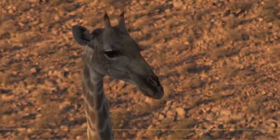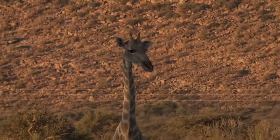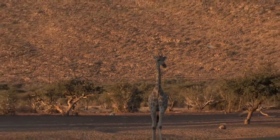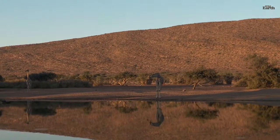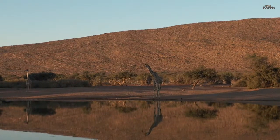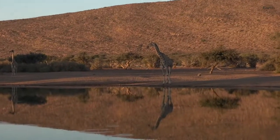Yes, it's just beautiful watching all these doves flying past in the foreground. What a magical time. Golden light.